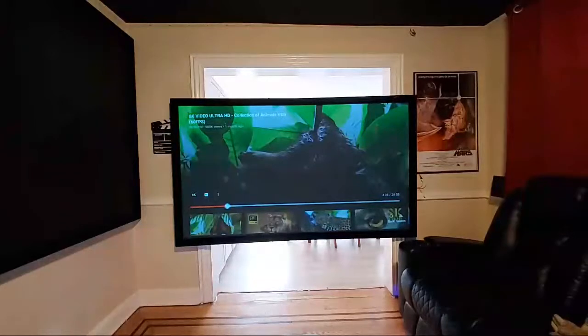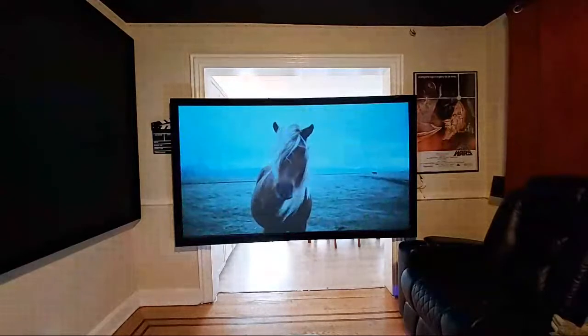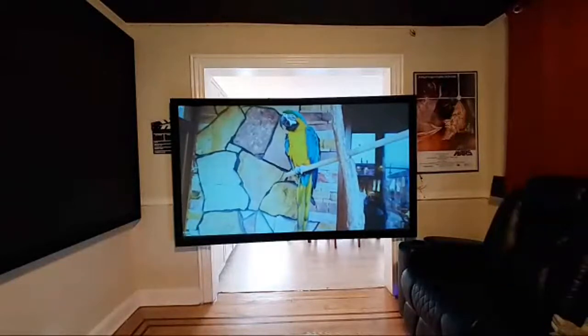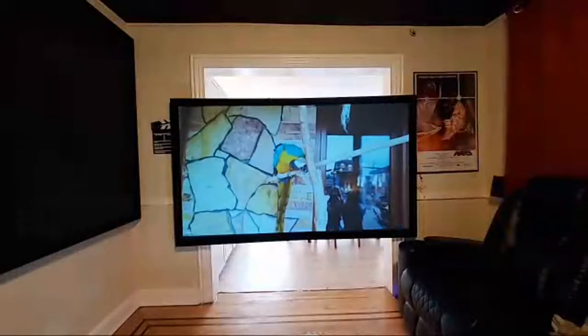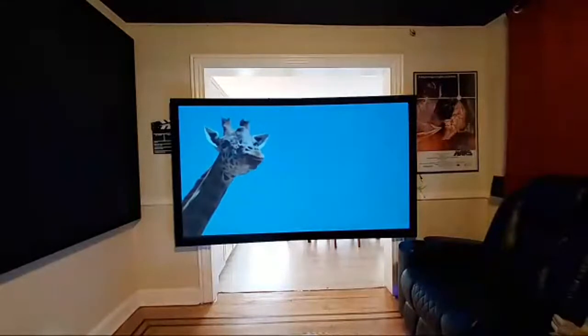Turn off the PS4. We're doing this on a 720p projector. Keep in mind, it's a 720p. Some people look at this and think it's a 1080p projector. It's not. It's a 720p projector. That's it. I'm going to be randomly jumping from video to video, so I can show you as much as I possibly can.